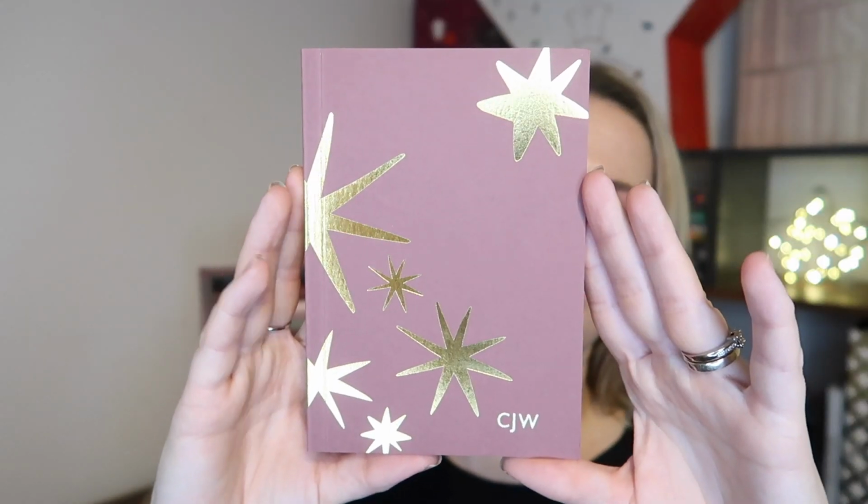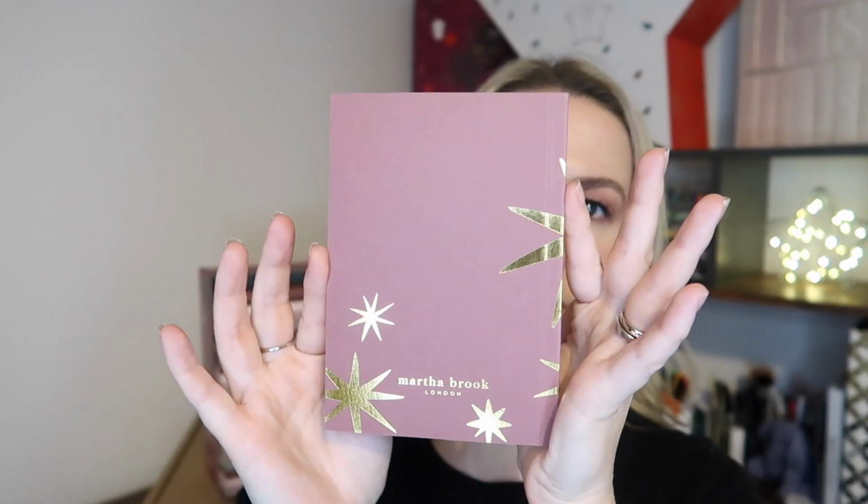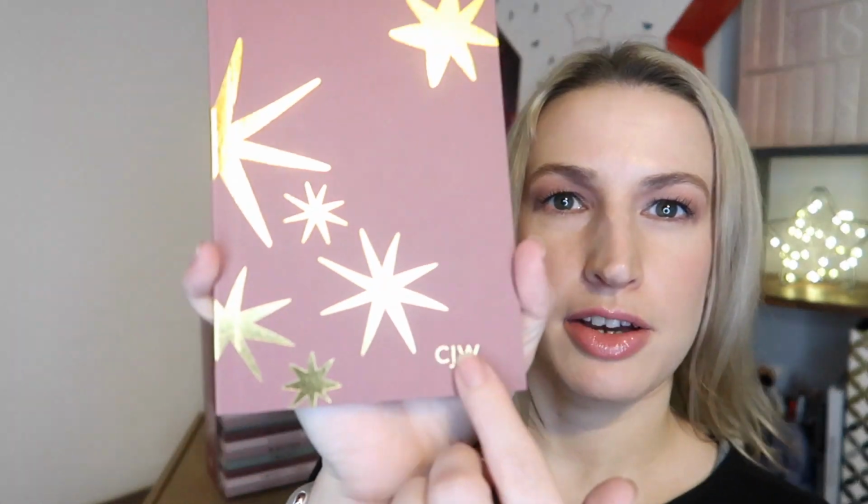Day number 24, the last day of the calendar. So you may notice it has got my initials there, and it did ask for your initials again when you ordered, but it is just plain inside. It's just a plain notebook. I think I would like to have seen day number 24 being a diary for the year, or like a little planner. So if this had been a printed little planner, I'd have probably appreciated it a lot more instead of just a little notebook.